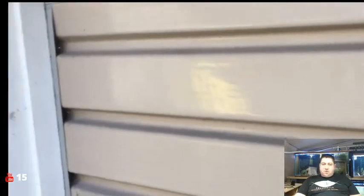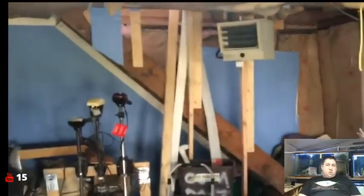So this is the beginning of the fish barn. This is the garage door, and this is what it looked like when we started. This was basically a storage area. We had a bunch of storage here, stored boat motors, all kinds of random stuff.